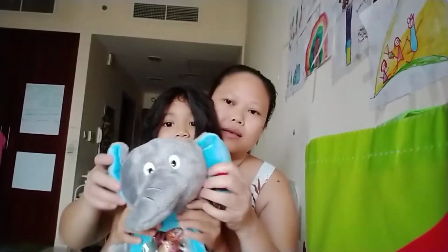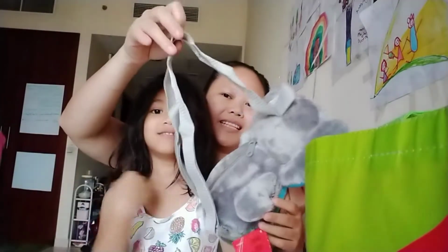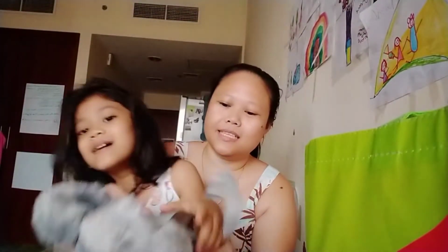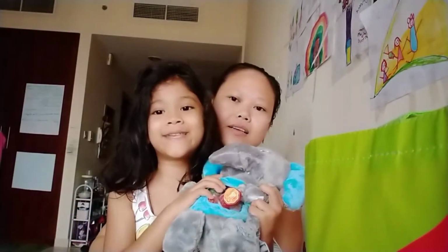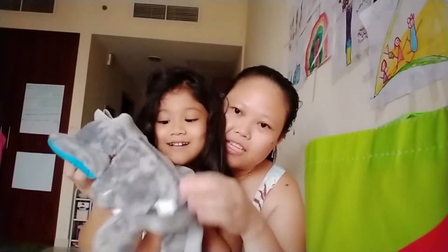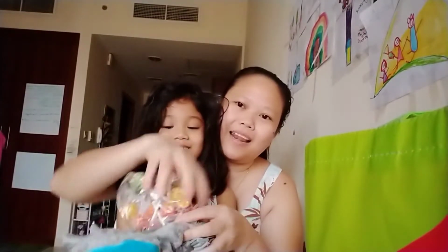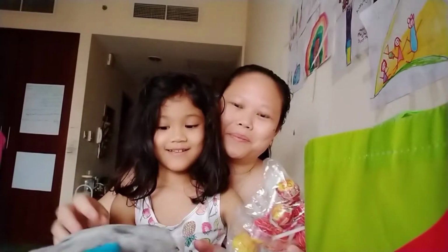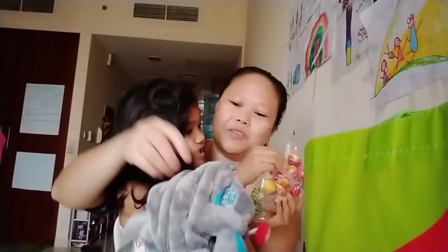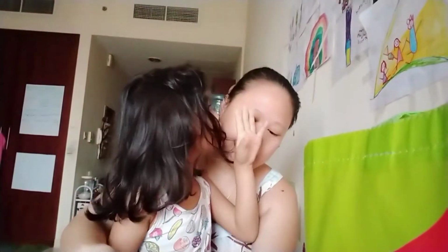So, here. This is the backpack elephant. You know why I said that? Because see, there are straps over here to put on your shoulder. See, this is a backpack elephant. And inside, you can see there is, what is this? Lollipop. And you know what's the best thing? You have to remove the zipper. Yes, the zipper. So you just have to remove it, and voila! Here come the candy lollipops. So this one also, she can use later.